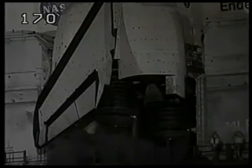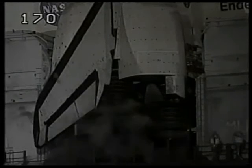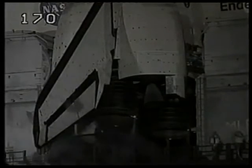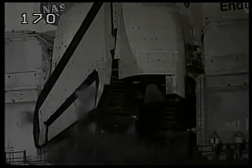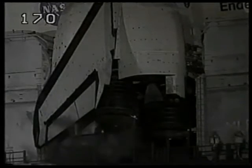The SRB and external tank safe and arm devices have been armed. APU start complete, 3 good APUs. Copy that. Main fuel valve heaters on the 3 shuttle main engines have been turned on in preparation for launch tonight. This mission carries a crew of 5 who will spend the next 11 days in orbit.